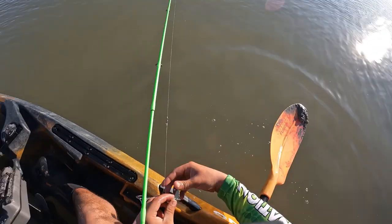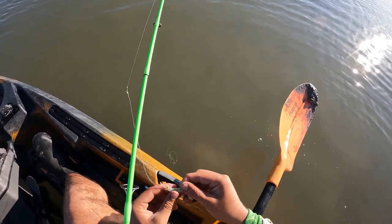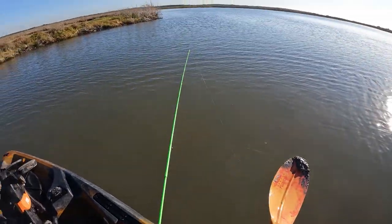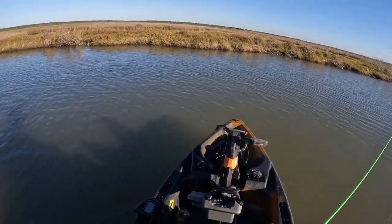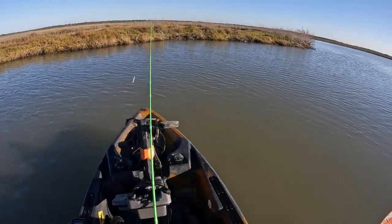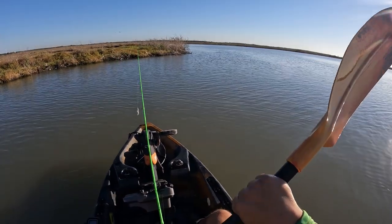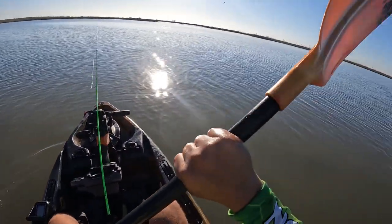There you go, guy. Shrimp turning to look a little deformed. It's all right. When they're schooled like this, man, it doesn't even matter what you throw. A lot of people try to advertise their lures during this time whenever it's easy, but everybody knows that when it's like this, you could throw a leaf blade and they'll catch one.